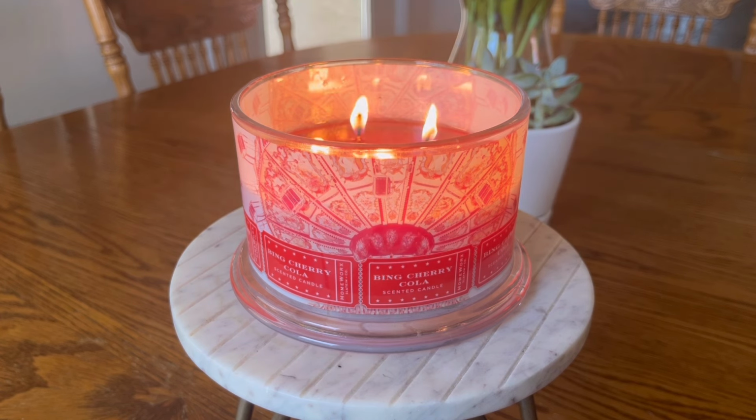So this one has been getting a little bit of buzz. I think a lot of people are really interested in this fragrance. We all know that Harry Slatkin does gourmand or foodie fragrances very, very well. And so while cherry cola is not really a food, it's a drink, it is in that realm of sugary, summery sweetness. So this is their standard 4-wick, 18-ounce vessel.